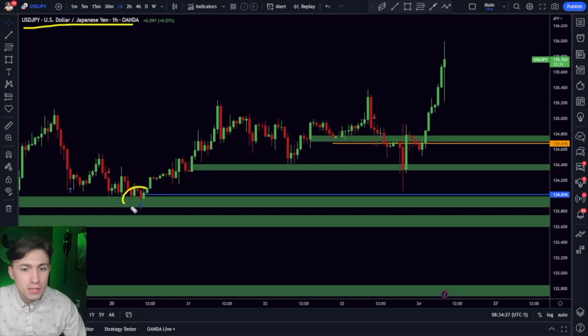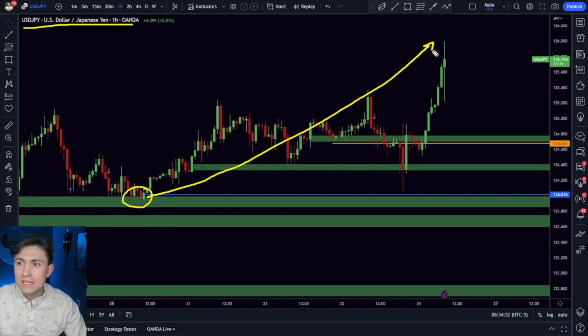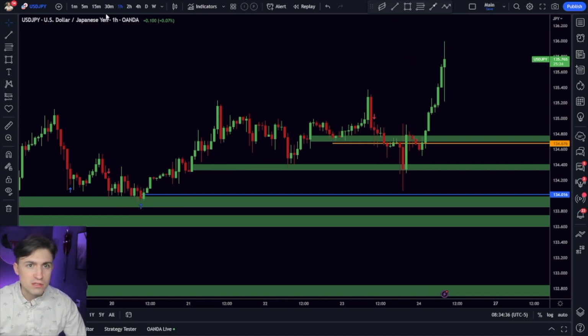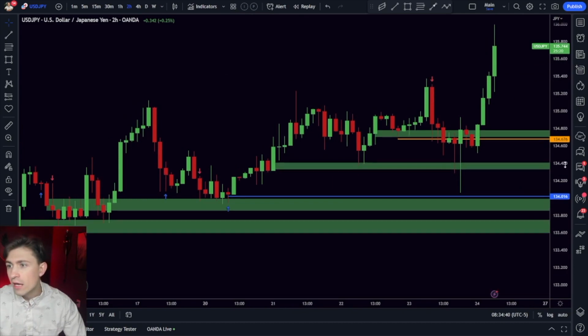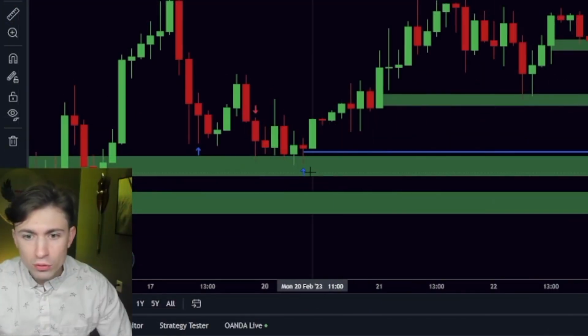Let me show you what exactly transpired yesterday on my USD JPY trade, which I was so right about. I called the bottom here perfectly. Price rallied, and look where it's gone. But guess what? I got left behind. If we zoom in here, I'm going to change it to a 2-hour chart so you can see a little bit better. Look what happened here. So this blue order is my order to go long.